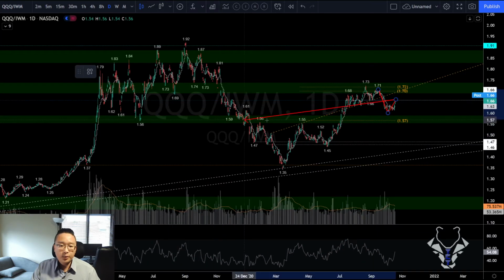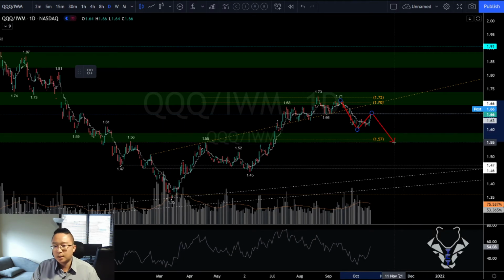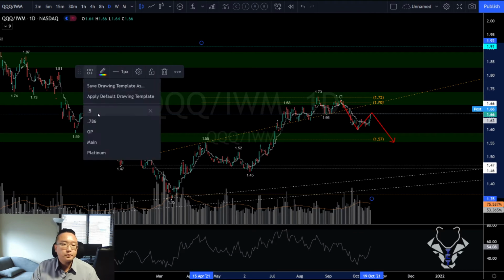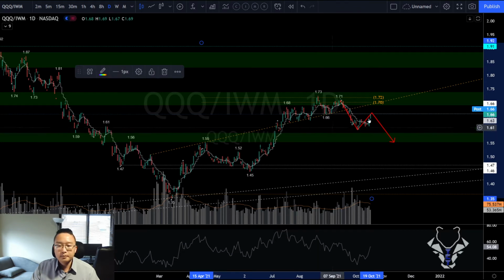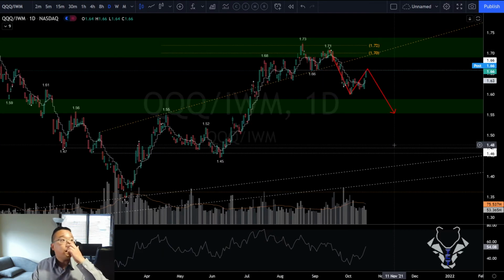And this upper part of the key zone doesn't seem to have too much reaction, and based on how bearish we are, I would anticipate the lower part of the key zone instead of the upper part. All right, so this is what I'm looking at for QQQ, IWM, so don't get too excited on your tech plays.